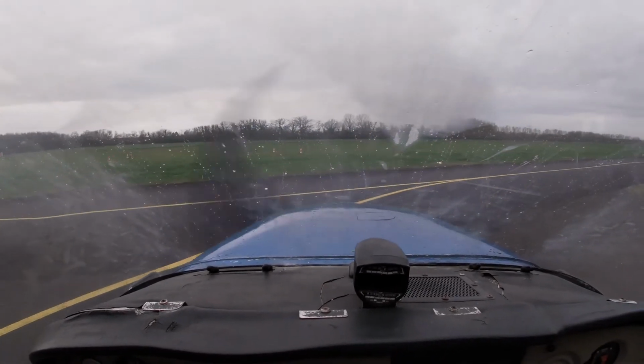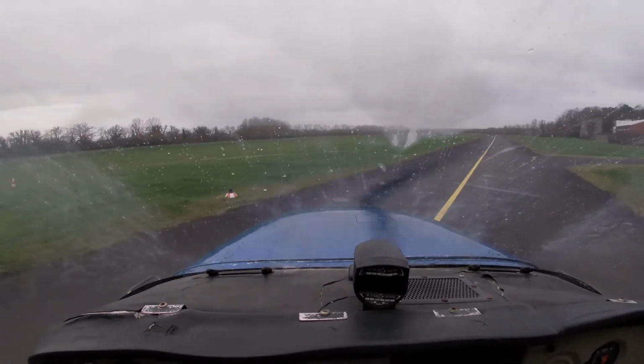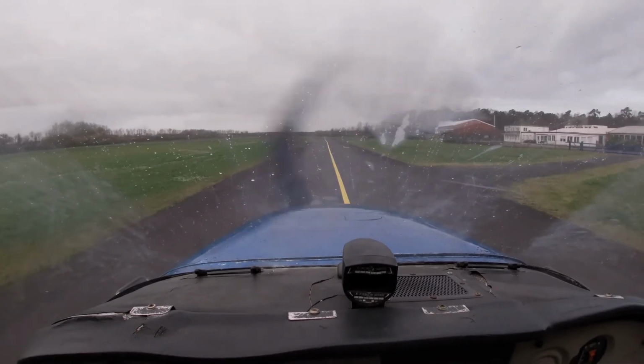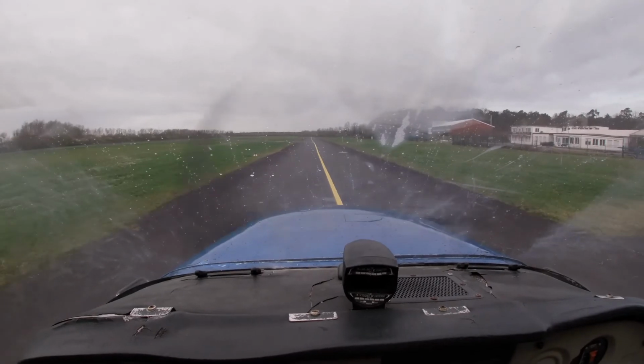Alright, so we have 08 in use? Yes. Any difference to runway 26? Any ideas? Well, we have a final which is much shorter. Yes. So we need to be a little bit earlier with everything.